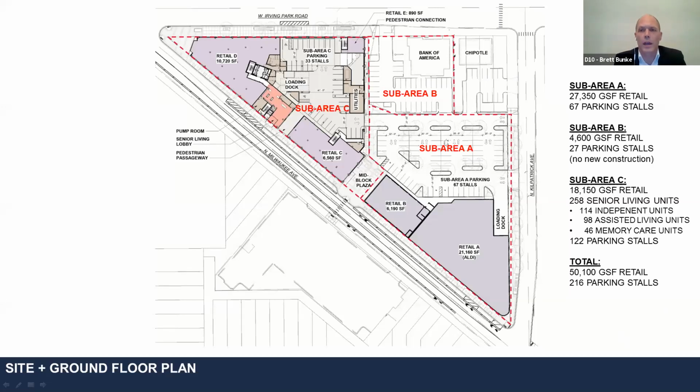This is the site plan and ground floor plan of the site. As we stated earlier, there are 3 sub-areas. Sub-area A includes the one-story retail, as well as 67 parking stalls. To the north is sub-area B, which is an existing one-story Bank of America building and surface parking. That will be untouched. Sub-area C contains the senior living building, which has retail at the ground floor, our senior living lobby, including some retail parking.